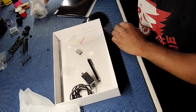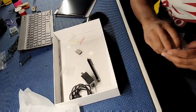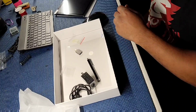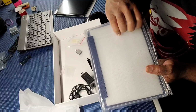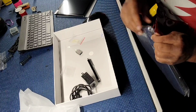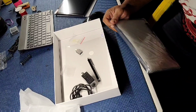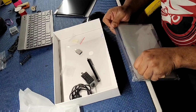Like I said, this is just an unboxing. This isn't firing it up and setting it up, whatnot. Oh, another thing it comes with is a screen protector. So it comes with all that. Like you can't beat that. You can't beat the price. You can't beat what all it comes with.